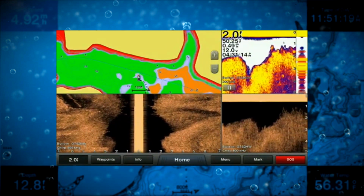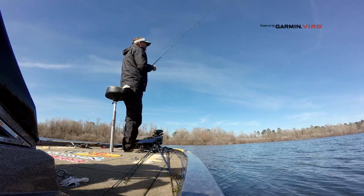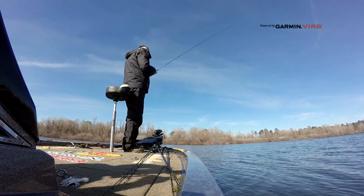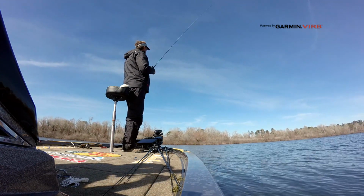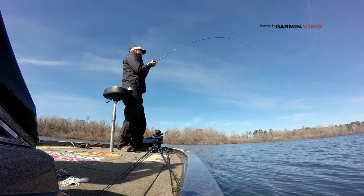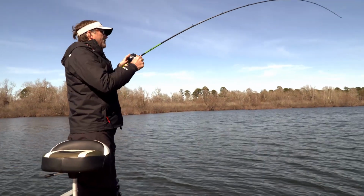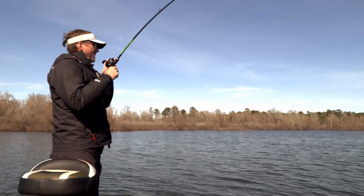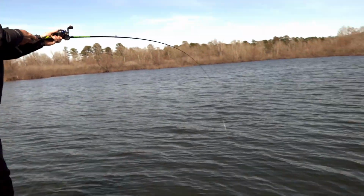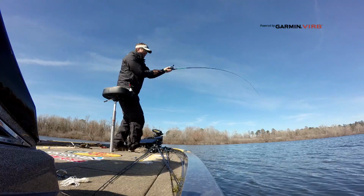And then as I get in there using Panoptix to try to identify gaps in the holes in front of me, out 40, 50, 100 feet, so that I can target those with a cast, go down, twitch, and then pause that jerk bait in there. That's a big one. That's gonna be a big one right there. He took line, he took off. No, he's in the grass.